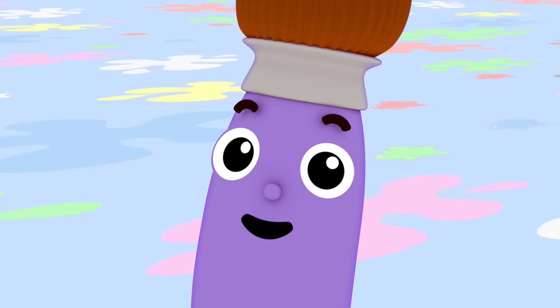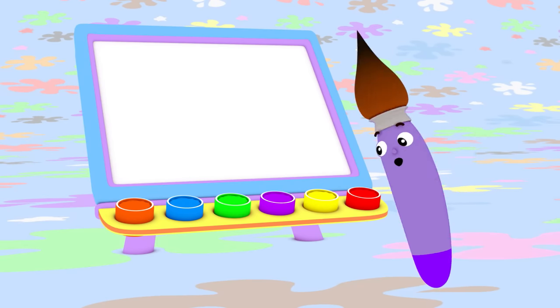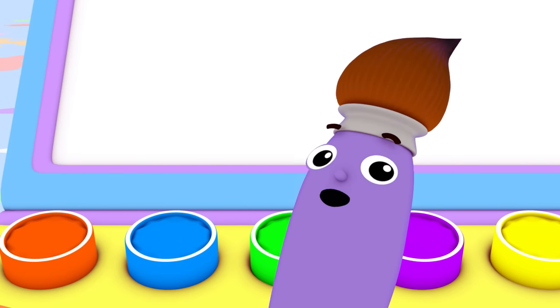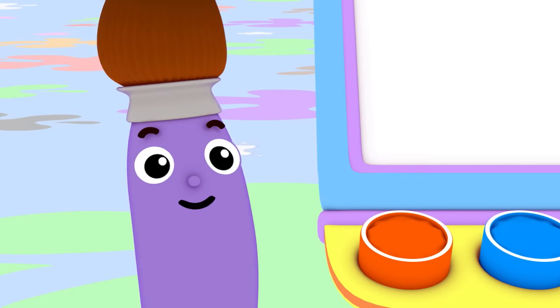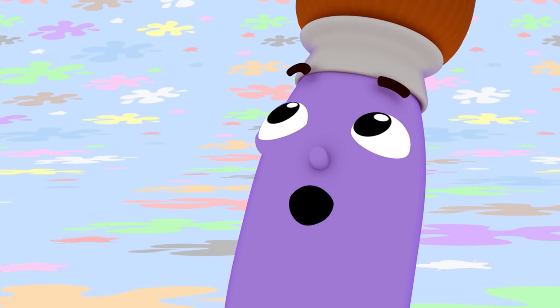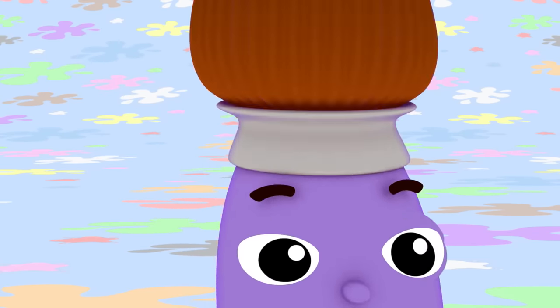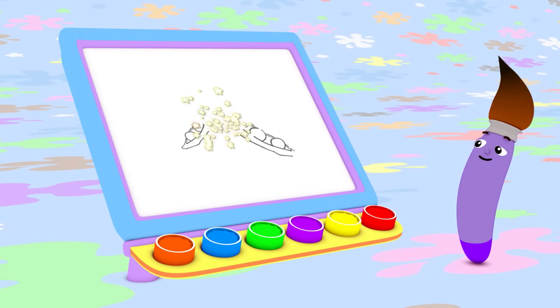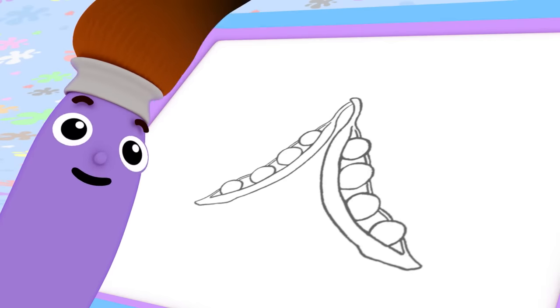A favorite? I don't have just one favorite color. I love them all. I choose colors by what I feel like painting that day. What do you want to paint today? Today, I feel like painting a string bean. What color should I use to paint a yummy string bean?